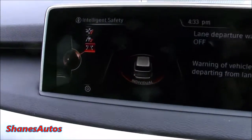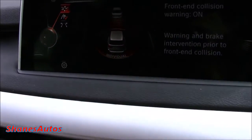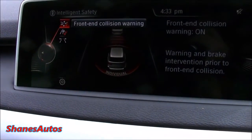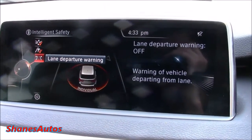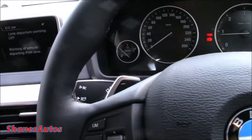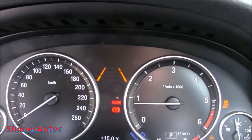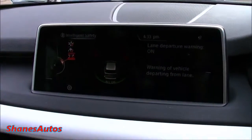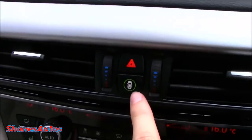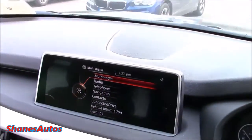So using the iDrive wheel, you can scroll up here and you can turn things on and off, so you can activate and deactivate the front end collision warning, the pedestrian alert, you can turn that on and off, and the lane departure warning. And also when the lane departure warning is on, there you go, the orange lines show up there and they'll let you know if you go out of line. So the best thing really, or the safest thing to do, is actually just to keep them all on, so that when the circle is illuminated green, always handy to have it on.